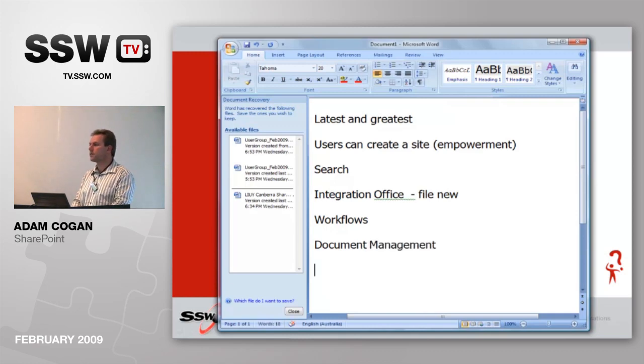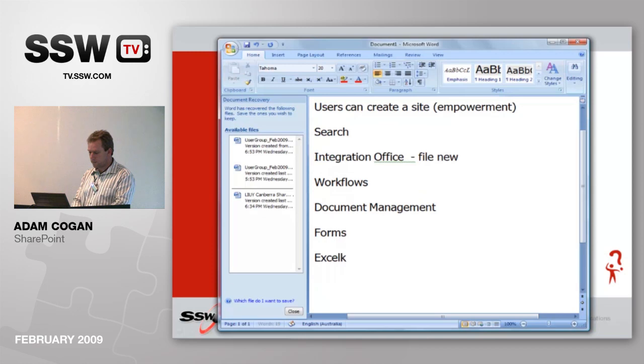Okay, anything else? Forms, okay. It is there, I haven't seen customers in love with it, but... Excel services. All right. Well, you mean business intelligence stuff? No, the ability to expose an Excel spreadsheet as a web service. Okay. It doesn't have the VBA stuff. Yep. But it has anything else? Business intelligence, business data. All right. I'm just looking for one. Any others? KPI.